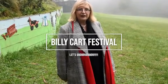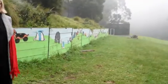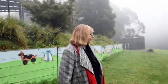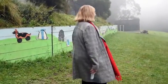Our school is very close with our community too. We have lots of community events. One of our popular events is our Billy Cart Festival that's run at the beginning of each year. And this is the track that we set up right down the hill. Parents bring their picnics and the children bring the billy carts, and we have fun racing down the hill. And the only ones who ever have an accident are the dads that get in the billy carts. Probably when they should be.